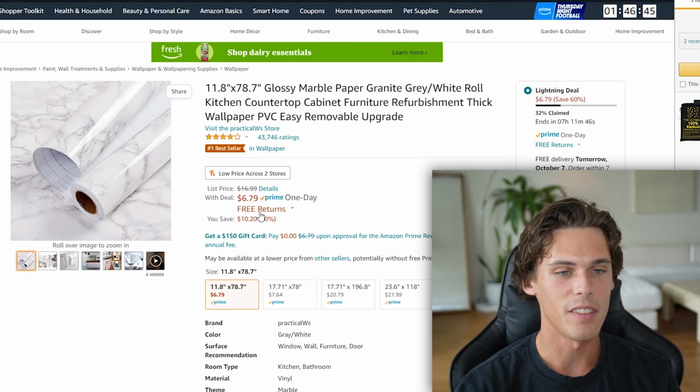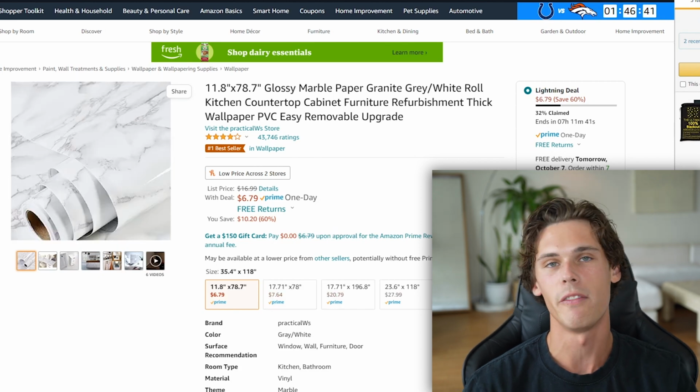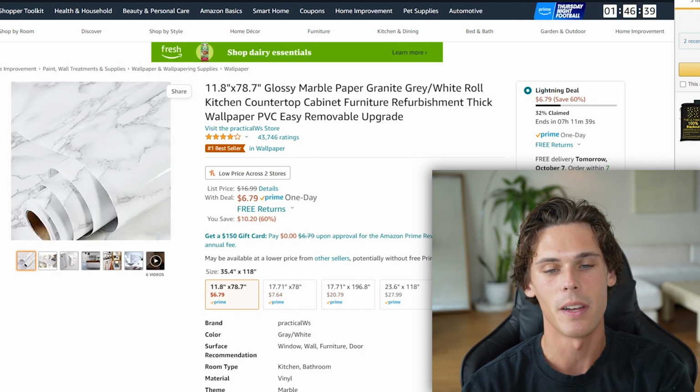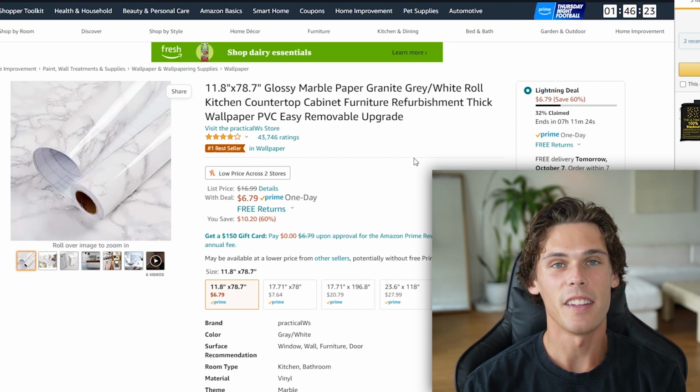And they're really cheap. So this is like $6.79, but it just depends on the size. Obviously, if you want to do a lot of your cabinets, it's going to be like 55 bucks plus, and you're going to need multiple of them. This is a good example to go through the product criteria list that I created. So the first one is product engagement.